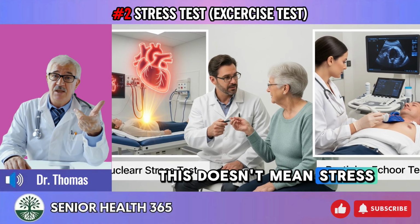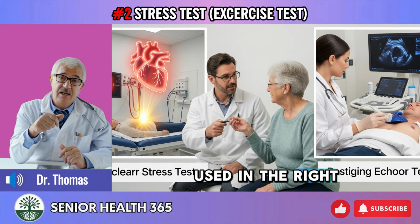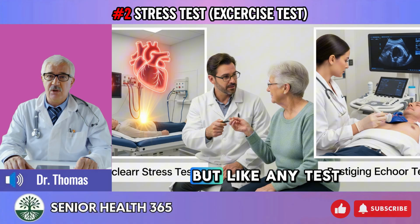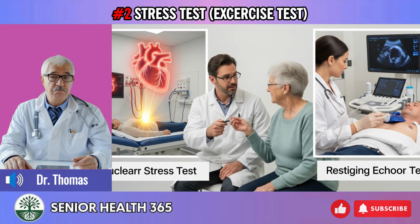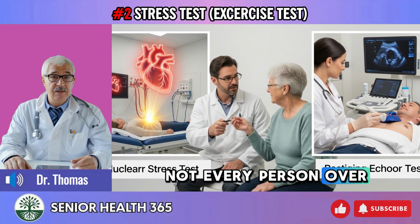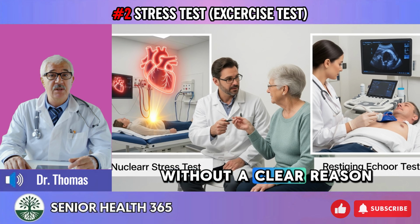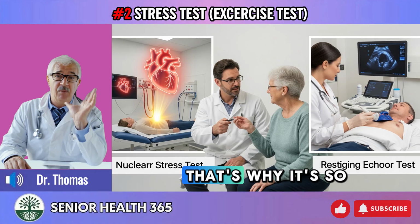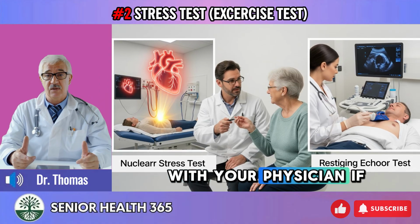This doesn't mean stress tests are inherently dangerous or should never be used. In the right situations, they can be essential, but like any test, they must be carefully considered, especially for seniors. Not every person over 60 should be walking into a treadmill exam without a clear reason and a full understanding of their current health. That's why it's so important to have an open and honest conversation with your physician.